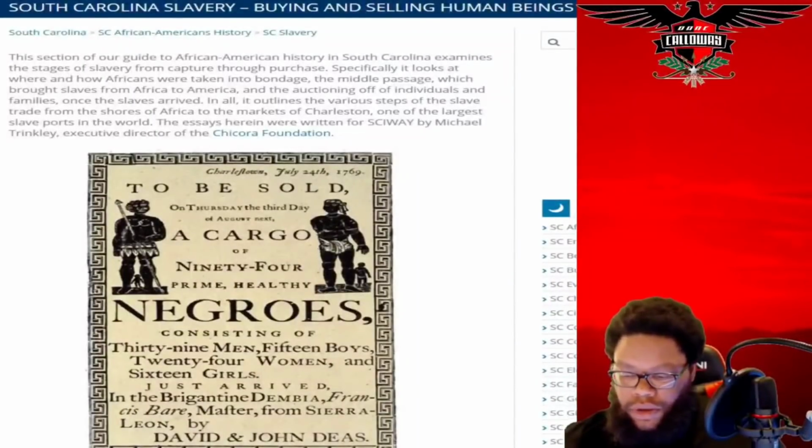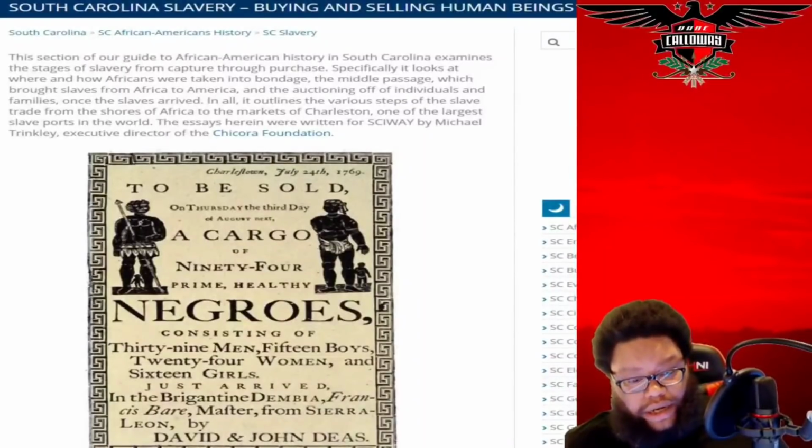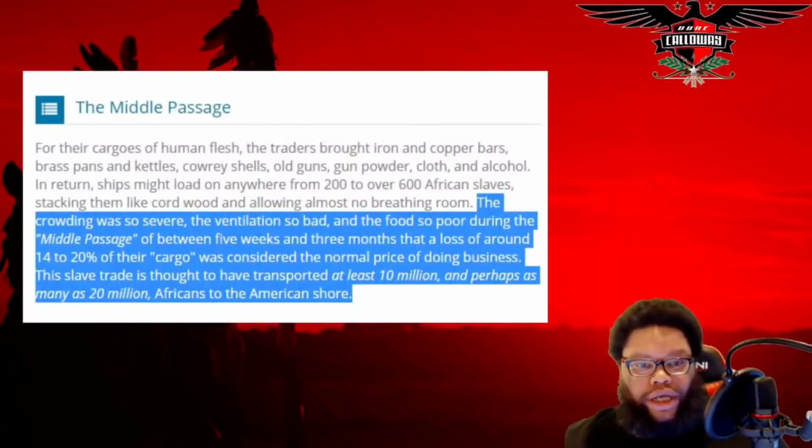Before I jump into who that is, remember when I told everybody that the transatlantic slave trade, before it was called the transatlantic slave trade, it was called the Middle Passage. Now, directly on this website, and I'm going to pull up this quote, it states the Middle Passage. Notice that it said ships might load on anywhere from 200 to over 600 African slaves.